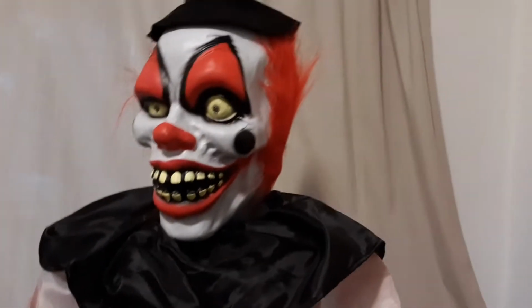And that was the 5-foot animated clown. I love this thing. It goes right in this room because this room is actually a carnival theme. It's not done yet, but yeah.